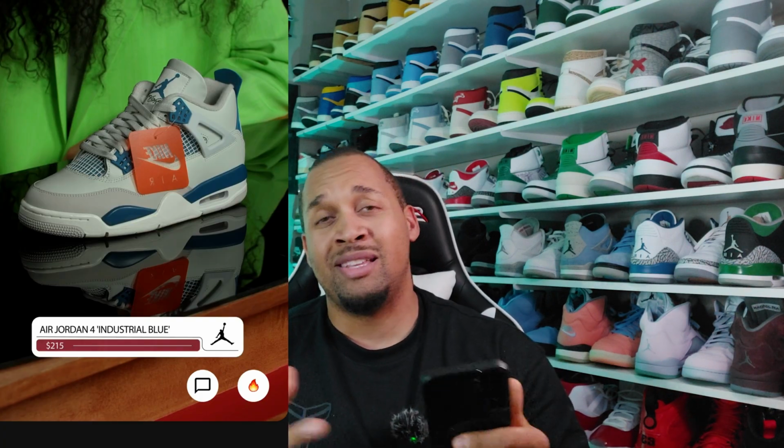And finally, they did show the Air Jordan 4 military blues, but they're calling them the industrial blues. Why, I have no idea, because the color blocking on the size tag is still supposed to be military blue. But these here obviously retail $215 and they delayed the release a whole week. So they were supposed to come out April 27th. Now they delayed them to May 4th.